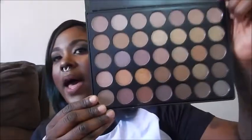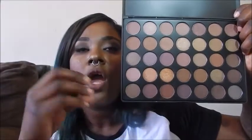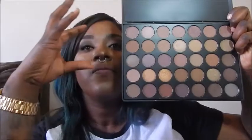And the last palette I got from Morphe is a new palette, and this is their taupe palette, and it's just a bunch of brown, taupey, shimmer and matte shades. Some of them have a hint of purple. You have your golds, and this is my kind of palette. I'm such a neutral kind of girl. This has me written all over it every day going to work. I love this palette, and I will be doing a look with this one as well. Just stay tuned for that.